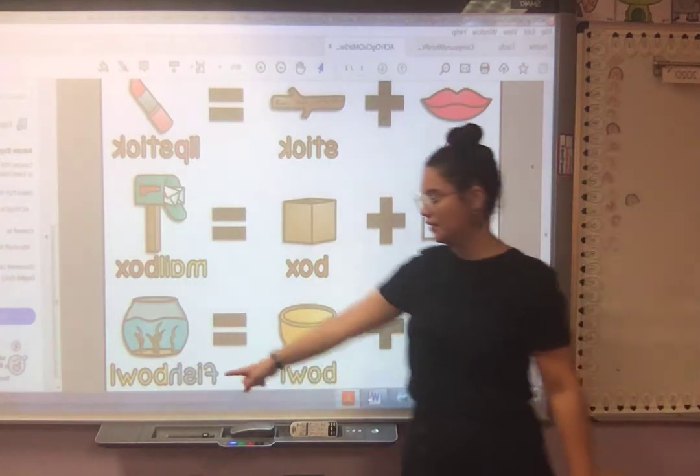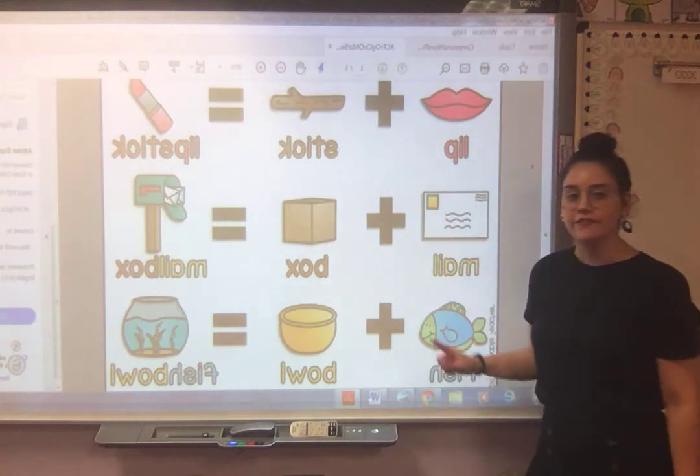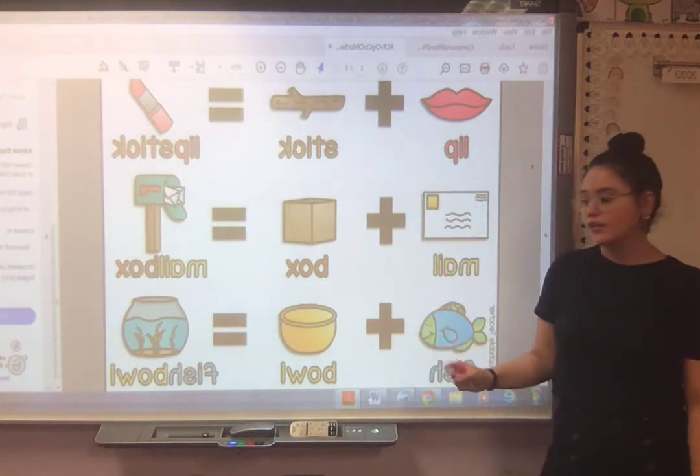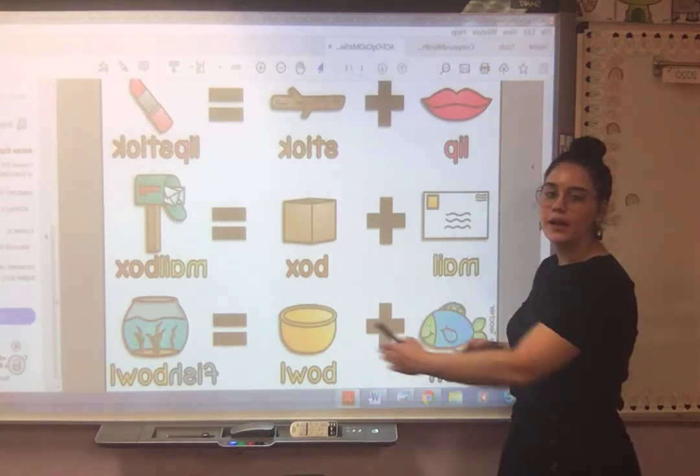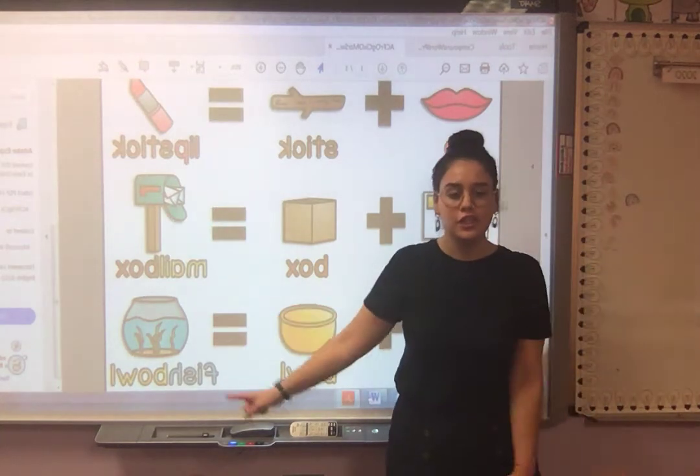Another compound word is fish and bowl, fishbowl, right? Fish is one word by itself. Bowl is another word all by itself, but when you combine them, you get fishbowl.